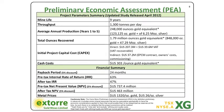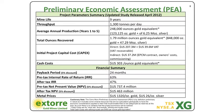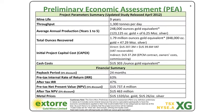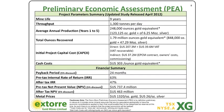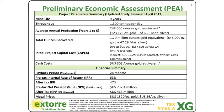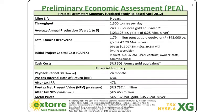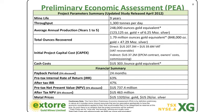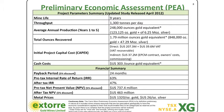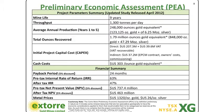You can see the production rate that I referred to, and here is the breakdown of the 248,000 ounces between gold and silver. You can see it's almost 50-50 between the two in terms of value. You can see the total ounces recovered. That's what I was referring to before. When you took the total indicated and inferred ounces, how much of that comes into this as net production? You can see it's 1.8 million ounces recovered in this study.